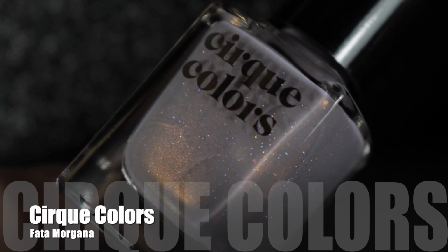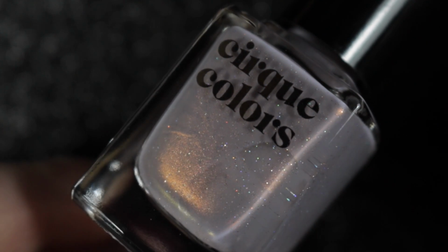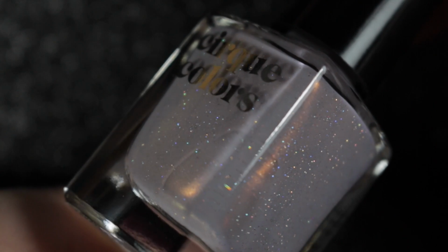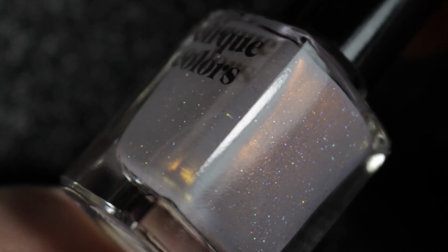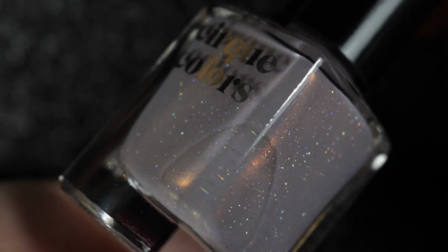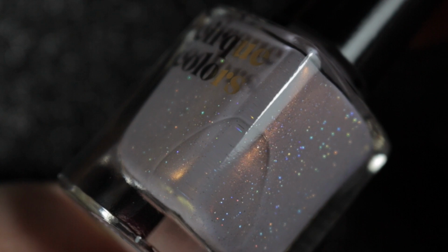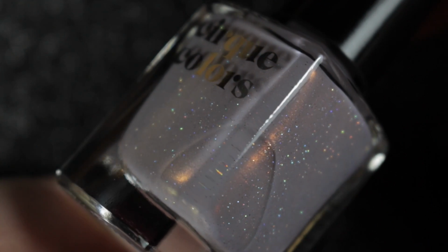So having got all of that out of the way, here are the nail polishes that I have purchased in the month of January. First of all, we have Fata Morgana by Cirque Colours, and this is an absolutely stunning polish. It's got a beautiful lit from within type glow in it, and all of those lovely holographic sparkles. When I saw this on Claire Gray's channel, I knew I just had to have it.